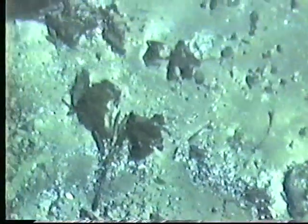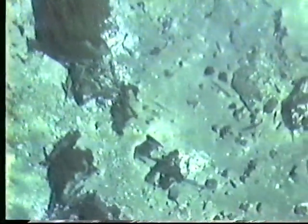Now, if you are planning on taking any pictures through the glass, if you do not use your flash, you'll get a much better picture. The flash does reflect off the glass, causing a cloudy picture. And the glass is dry.